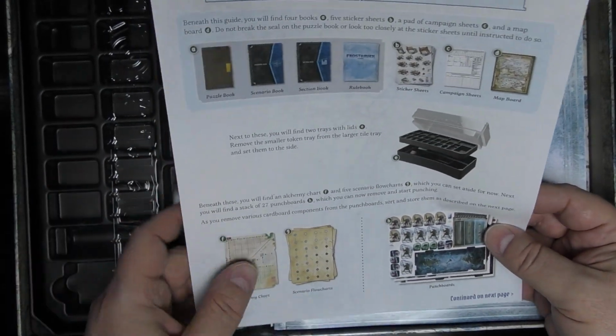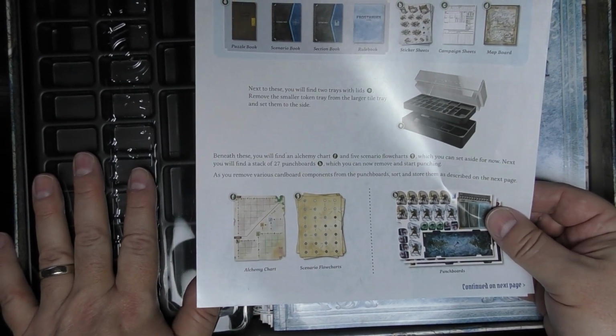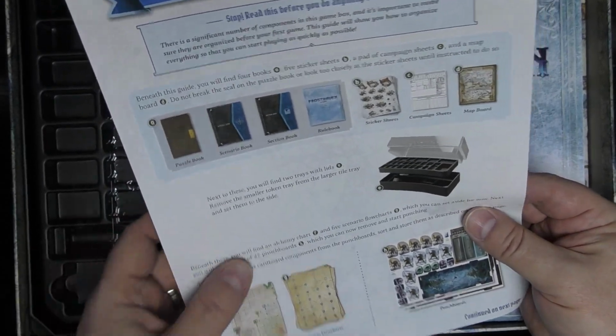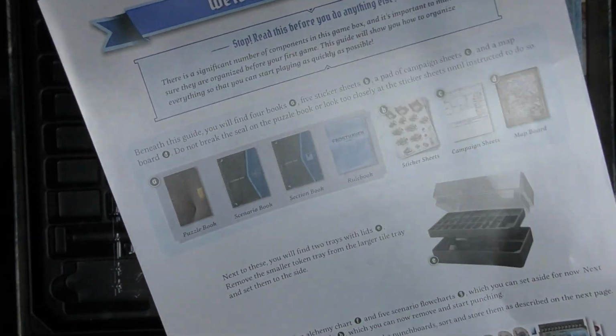So please let me know in the comments, anybody that pledged this and got the organizer for it, if they credited who did it, or if they just went with a totally anonymous third party. I am curious how that went.